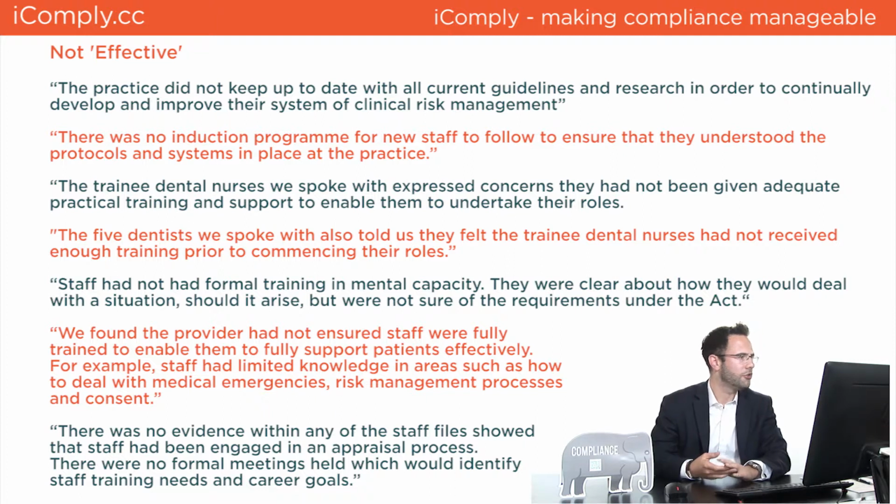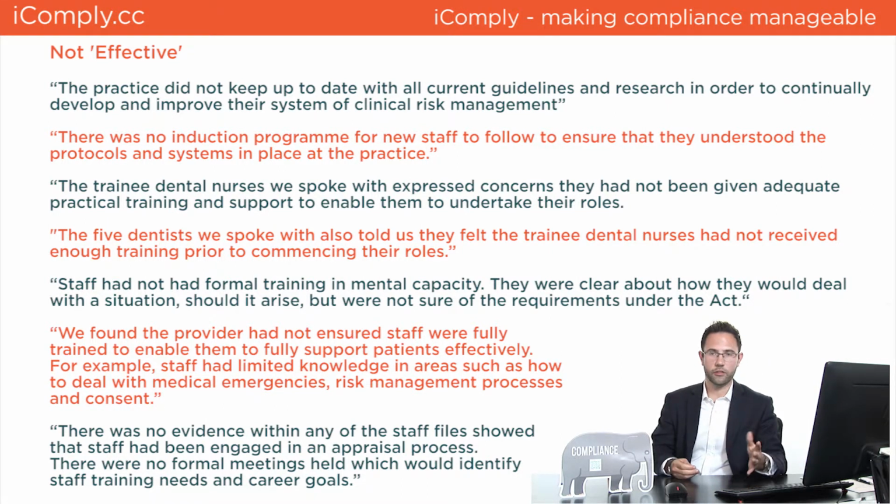They said that the trainee dental nurses that they spoke with expressed concerns that they'd not been given adequate practical training or support to do their role, and the 5 dentists they spoke to confirmed it. So said the exact same thing. So in this practice, the nurses hadn't properly been inducted, the dentists supported that, and the CQC got that information from both people. So that's just showing you again that when they go around your practice, they're going to talk to your nurses, they're going to talk to your dentists separately, they'll ask them the same sorts of questions, see whether or not everyone's saying the same thing.